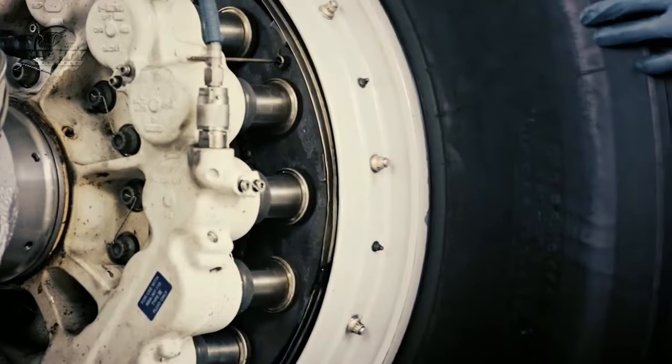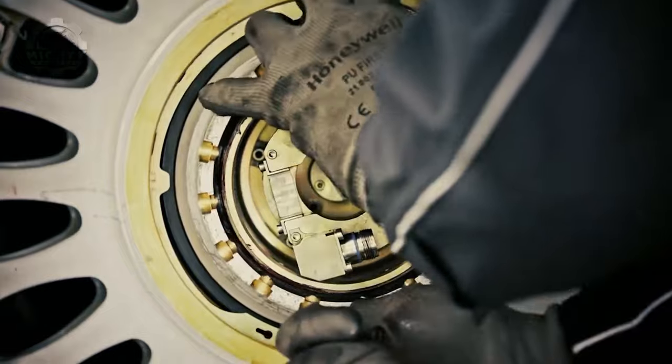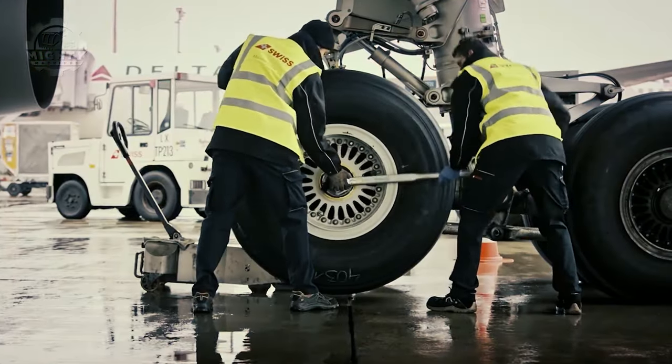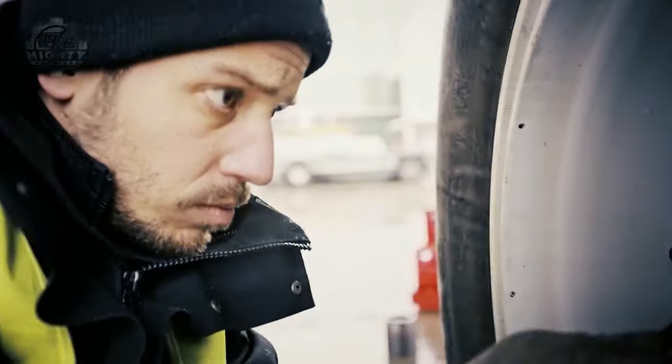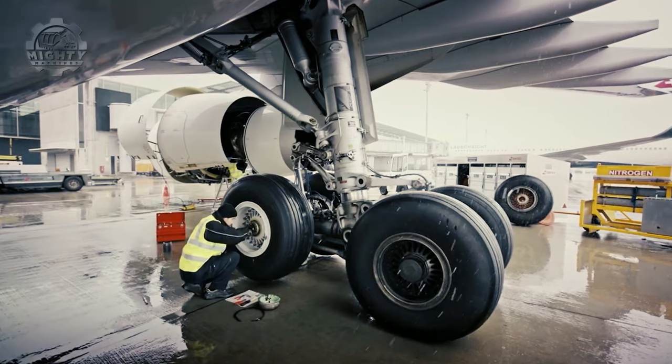This is why the company Swiss makes sure to regularly change the tires of their A330 after 250 flights. To ensure that everything is done correctly, the whole changing process is left to the technical division and experts of Swiss.